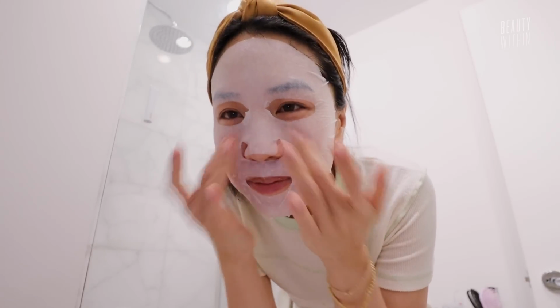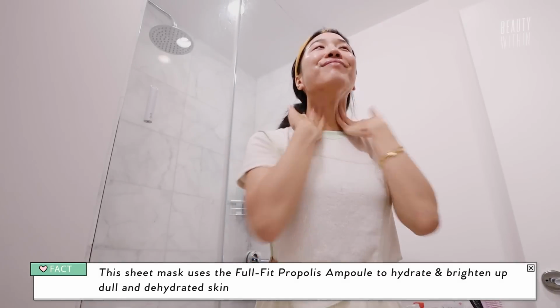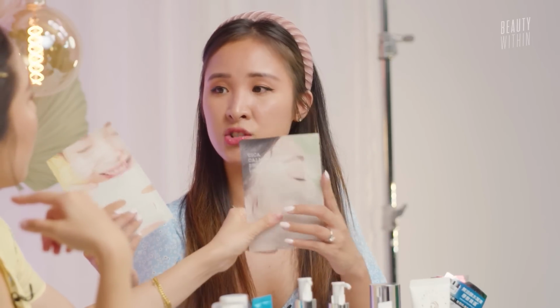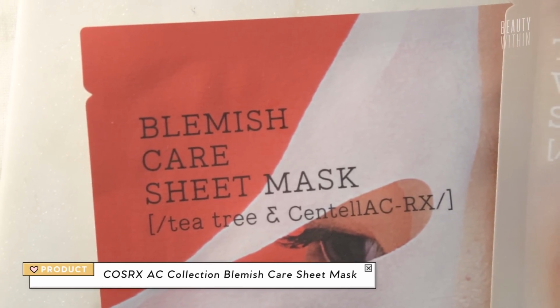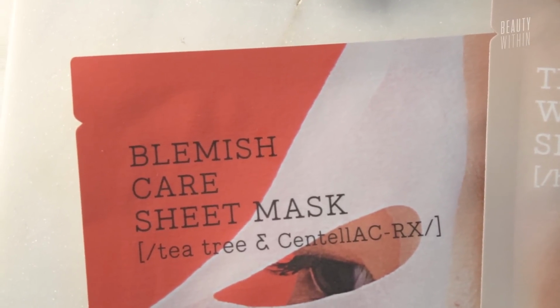So if you're one of those people that hate excess essence running down, it's like you can re-nourish this, but I also feel like after 20 minutes, it was just enough for me to work in and it was good. This was dripping when I took it out of the package. This is a little bit denser than this one. Yeah, because it's just Cica, right? Yes. This has got honey, yes. And as Rose said, this is the Blemish Care one with anti-inflammatory tea tree that'll help calm your inflammation and acne down. Beautiful.